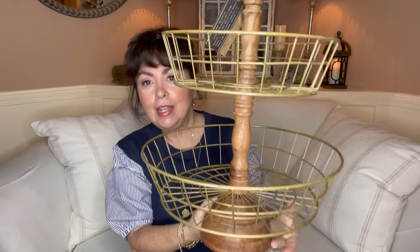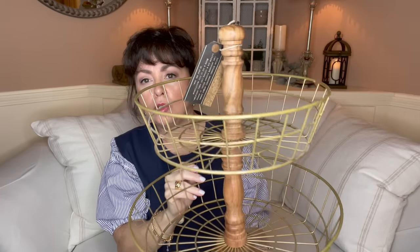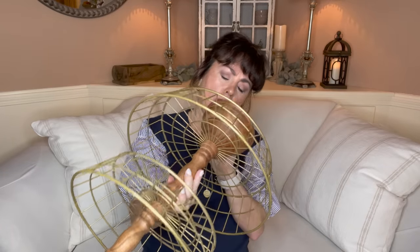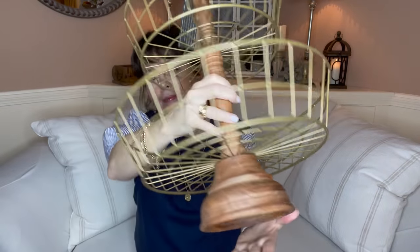I love these. When I saw this, they had this with this little metal in the black, or this pretty gold, and I wanted the gold one. I thought it just was so farmhouse, French country, even cottage core. I mean, maybe the black would be more cottage core, but I love this. They had a little bit of shorter ones. You can see on me about how tall this is. But I really loved it. And this was $19.99.